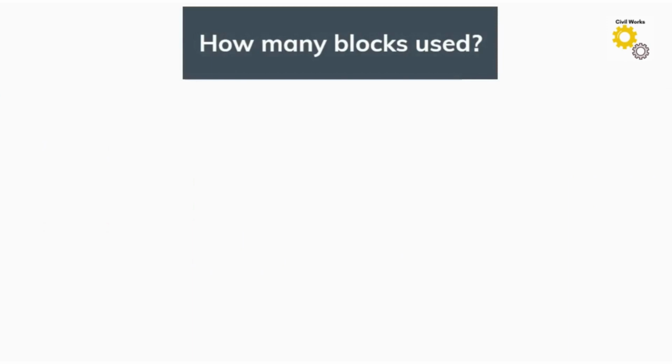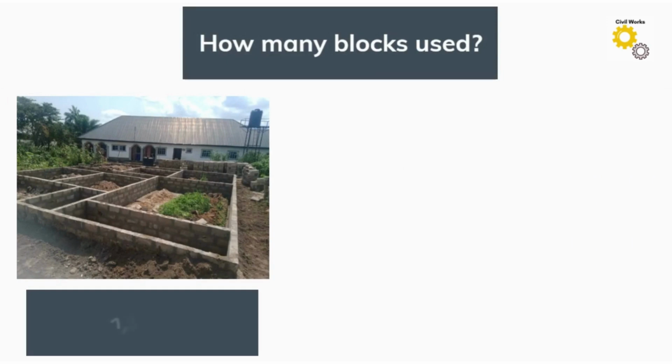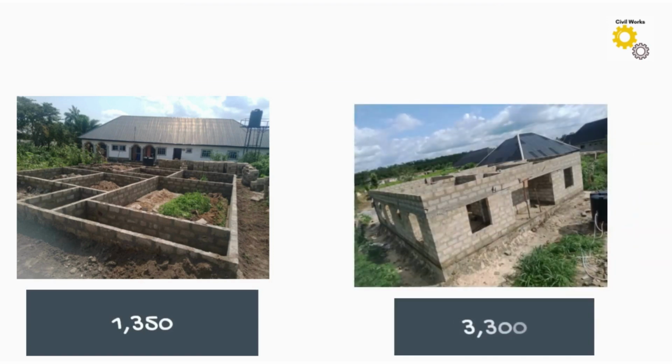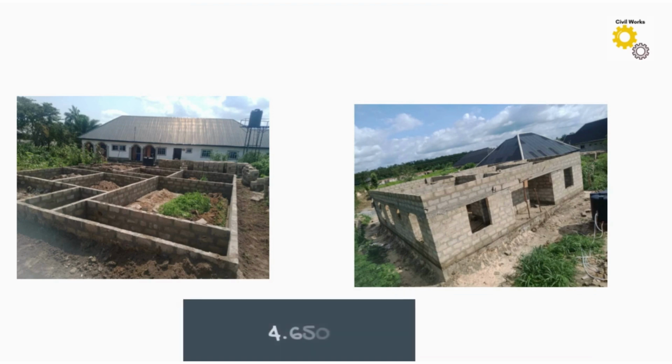The question of how many blocks, yes, how many blocks were used for this building? Well, 1,350 blocks were used in the substructure, that is the foundation, and 3,300 in the superstructure, which gives a total of 4,650 blocks.